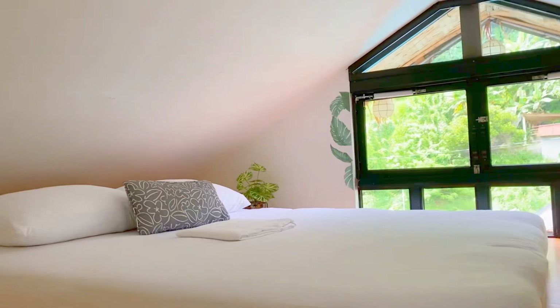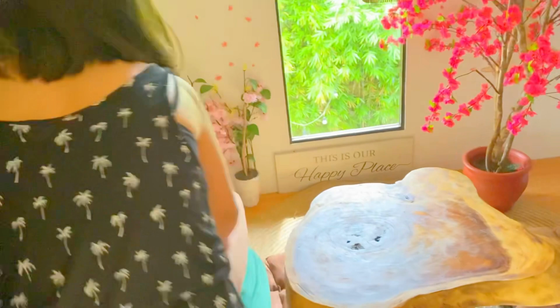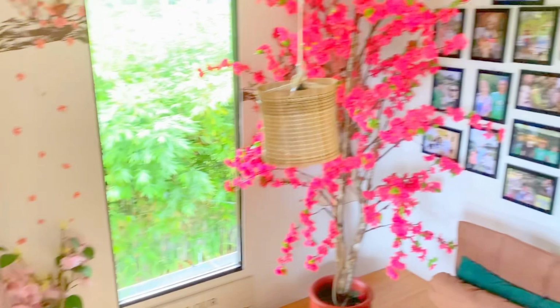It's a bit hard to climb up. Let's just look at the bed. There it is. Super cozy. The only thing is, there's no aircon. This is the aircon, so maybe it will still reach you. And they have this cute little area. Oh, model it. It's a tea party then. Yeah, super cute.